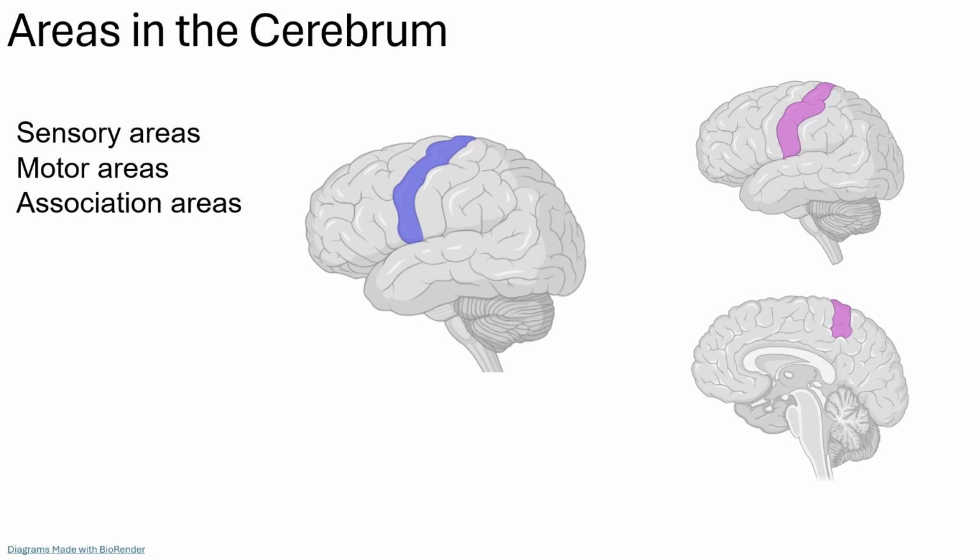The same type of association areas exist for almost all the senses. We have a primary sensory area that just says, "I feel," and then we have an association area that says, "I feel this." We're also going to see very specialized association areas like those that are tasked with language and other complex output.